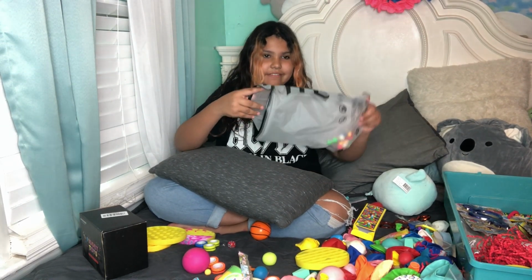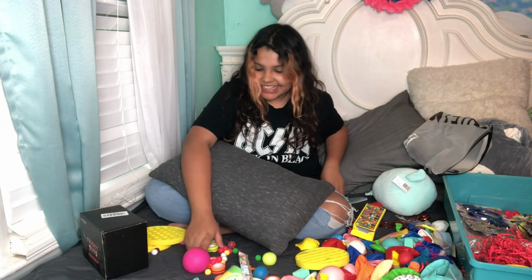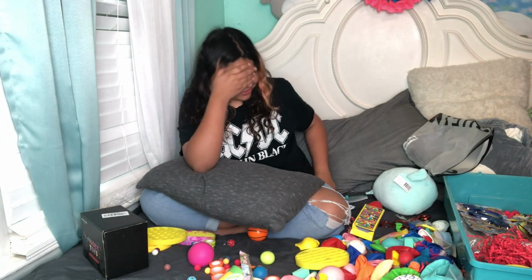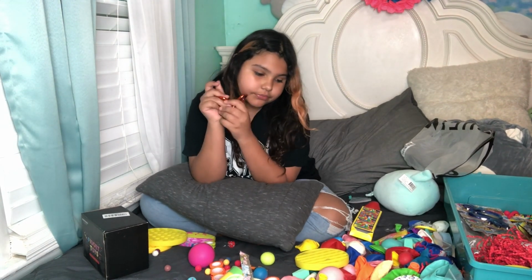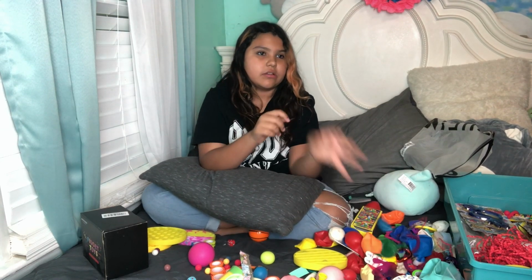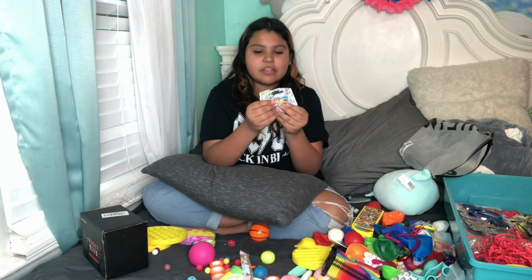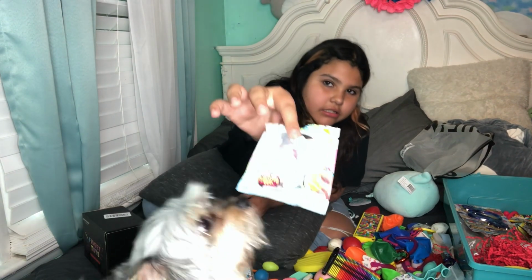Look at them. The little implants. Guys, these are all the implants. Look at the implants. I'm sorry. Then we have a tangle. We have a bunch of balloons. Mochis.